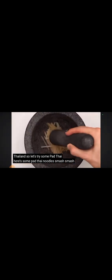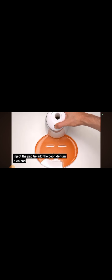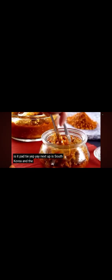Smash, smash. Looks good. There's no way Tori can guess this one. Bubbles. Suck it up. Inject the pad thai. Add the peptide. Turn it on and dispense. This one's a Thai dish. Is it pad thai? Yep. Yay! Next up is South Korea, and the national dish there is kimchi.